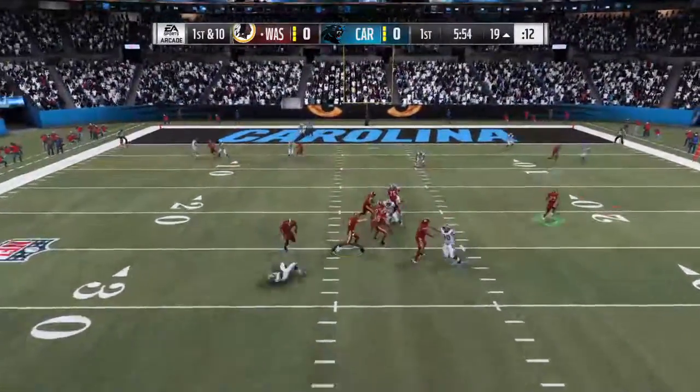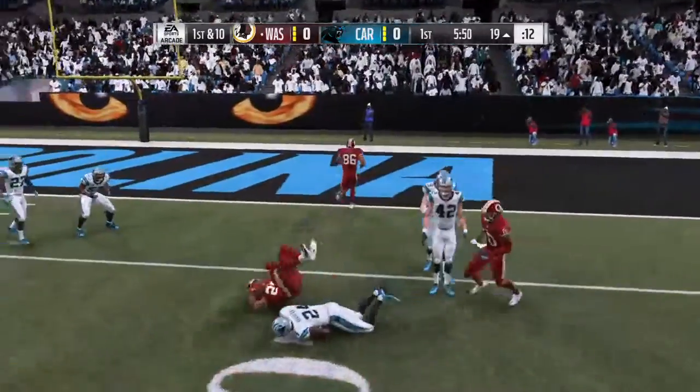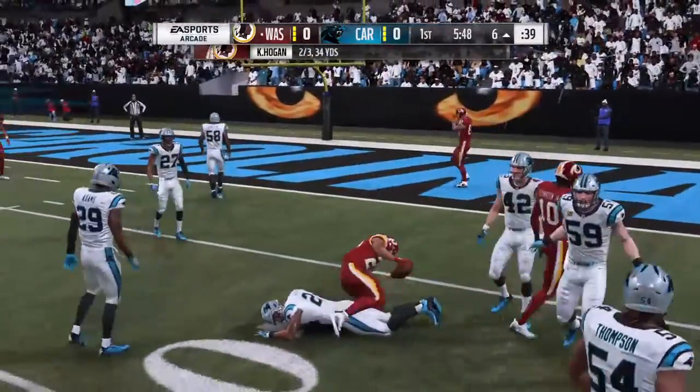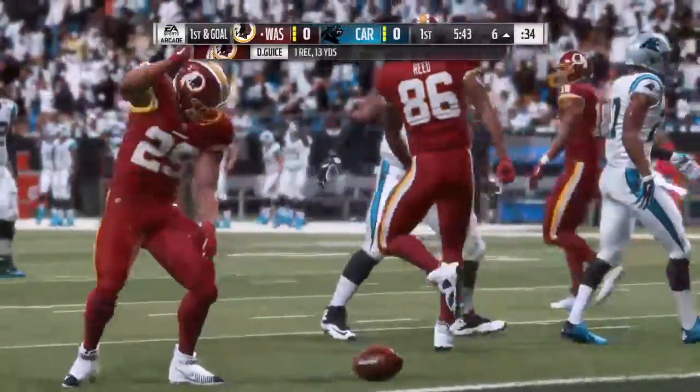Inside the red zone here. They'll look to throw. Dumps it off for Geis. And they work this near the 5. He'll be stopped at the 6. Another nice gain. 13 yards that time and another first down.